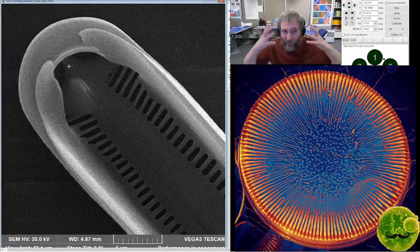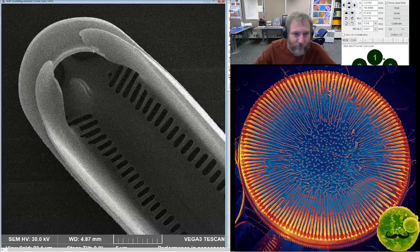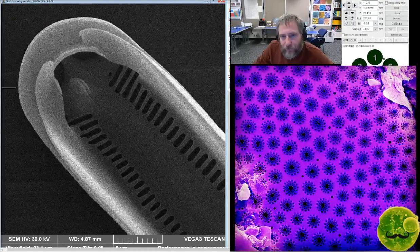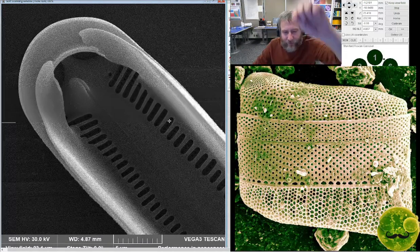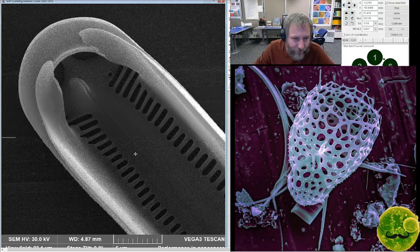So trying to get a handle on the structure, and then this is a pseudosepta. And it looks like there's an actual septa as well on this one, but there's a pseudosepta right here, which is just like a little lip of silica. And you can see inside of these little rows, the dots, the areolae, little holes or punctae, each one of those has a dark area on the inside of them, a bunch of little dots and rows. So you get a nice sense of what it looks like. And then the structure here is the sternum.